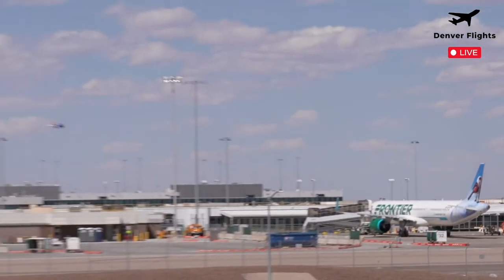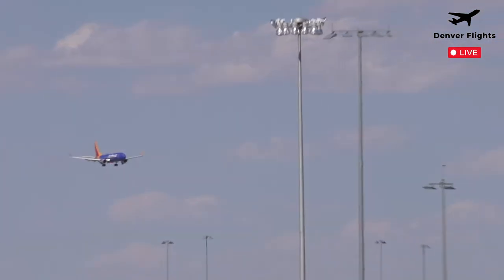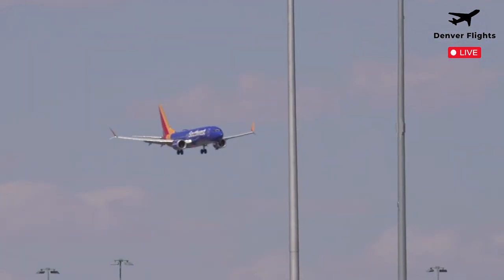All right guys, let's take a look. Next we have a Southwest from Wichita. 738 Max here, coming in on 17 right.